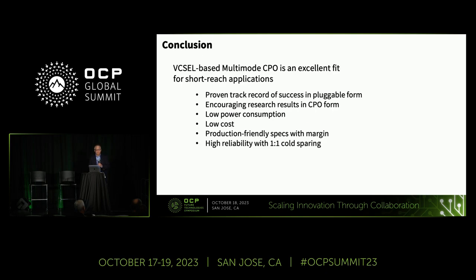In conclusion, I think VCSEL-based multimode CPO is an excellent fit and deserves our serious consideration as we carry this work forward. Proven track record, encouraging results from the research projects, low power consumption, low cost, production friendly, and then removing the weakness of the reliability of an onboard laser with one-to-one cold sparing. Thank you.